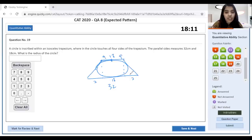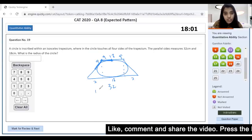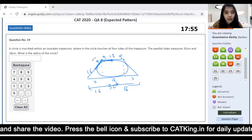So this is 9, this is 9. What else do we know? Points projecting on a circle project equal lengths. This is 9. If this is 32, this is 16, this is 16. These lengths are 16 and 16. So this is also going to be 16.